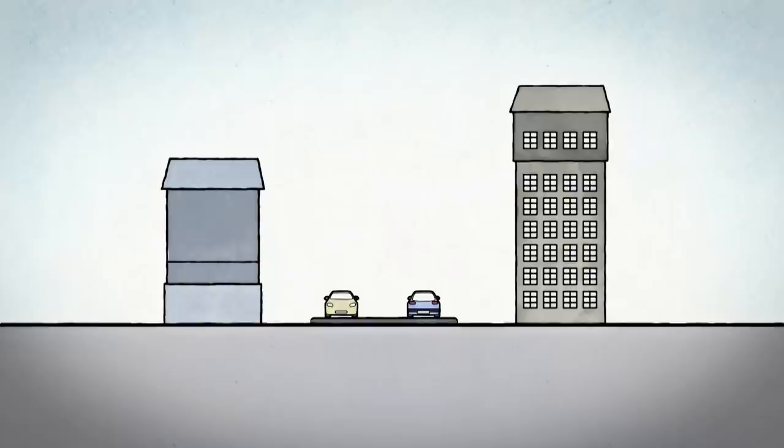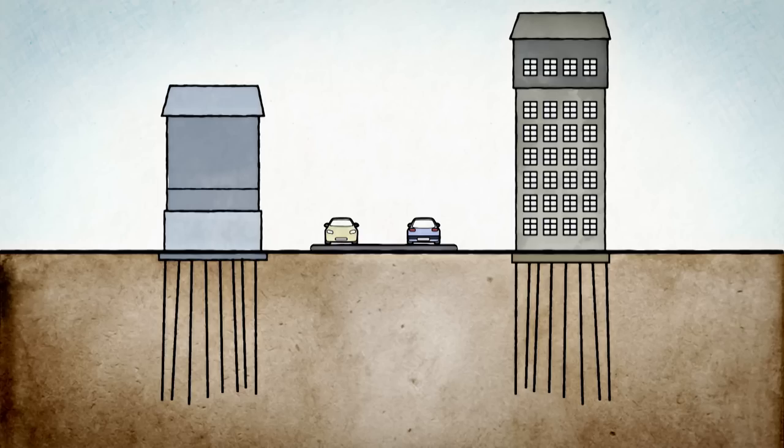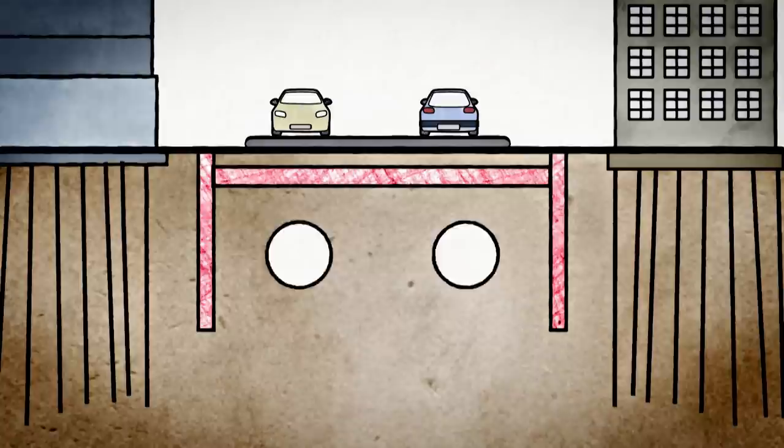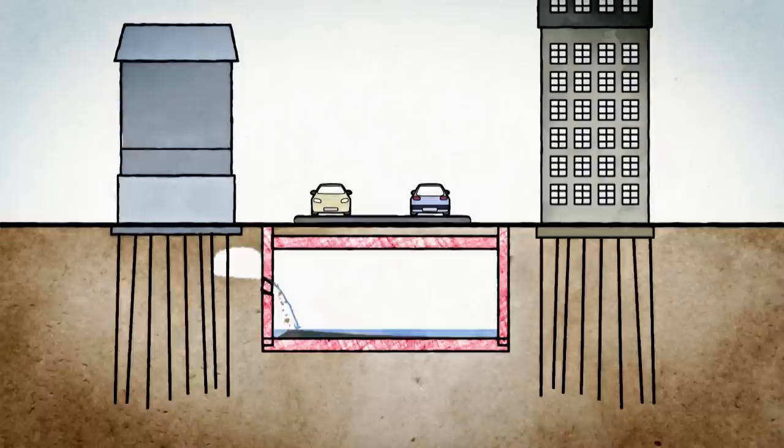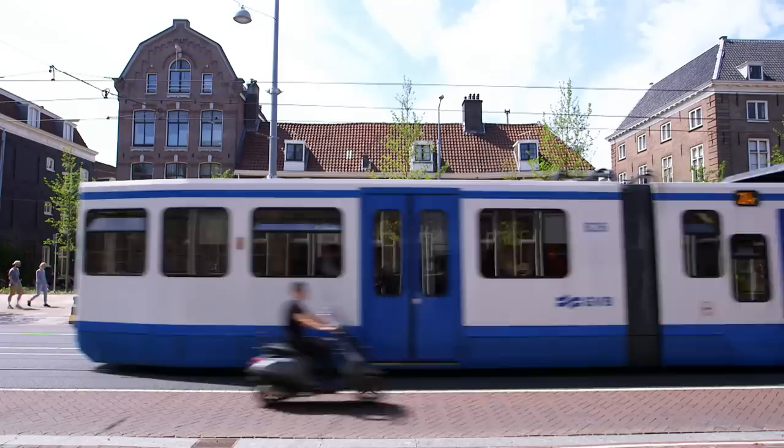So the metro engineers used an ingenious box system to tunnel without destabilizing the piles and the buildings above. In 2008, some of these subterranean boxes cracked, allowing water and sand to pour in, leaving voids beneath the houses. If water and sand leak into the tunnel, there's only one way for those houses to go: down.